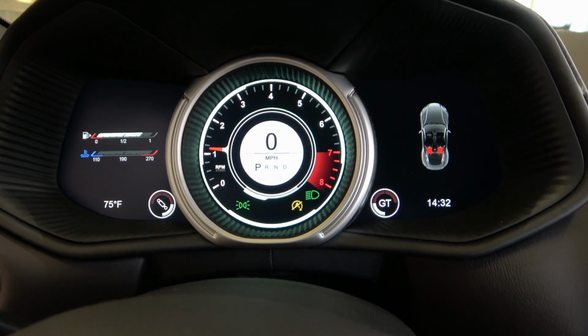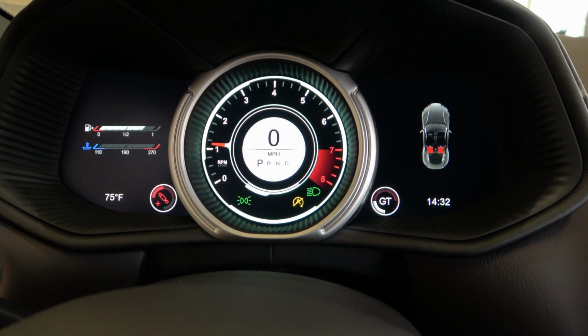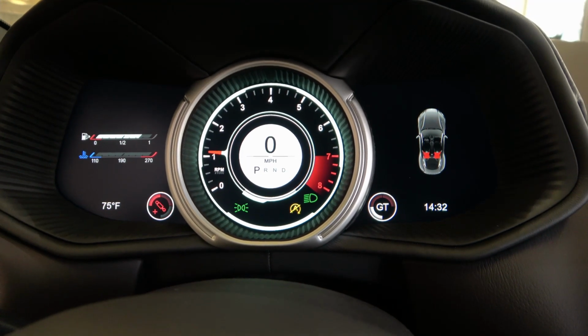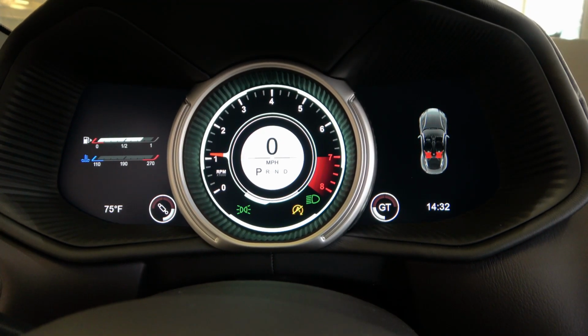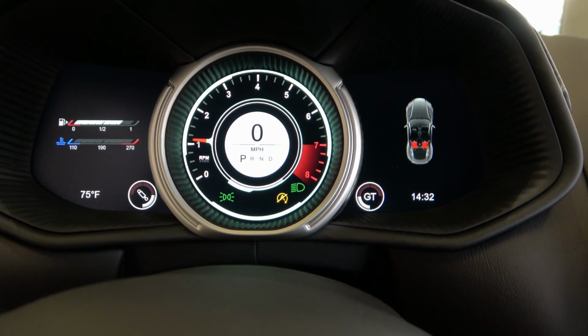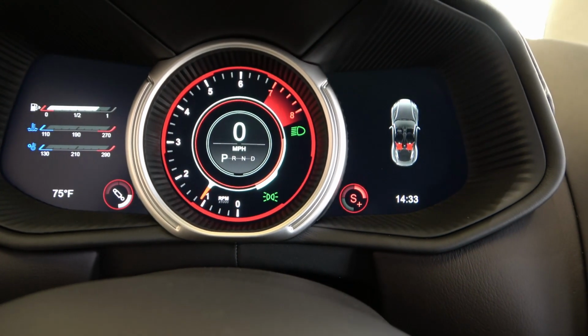Okay, so you can see the suspension setting. I'm changing this right now, so you can have the Sport Plus, Comfort, and Sport suspension setting. So this is from Mercedes-Benz basically, and then you have the drive modes right on the right hand side. It's in the GT mode right now, and you can change it to Sport and Sport Plus.